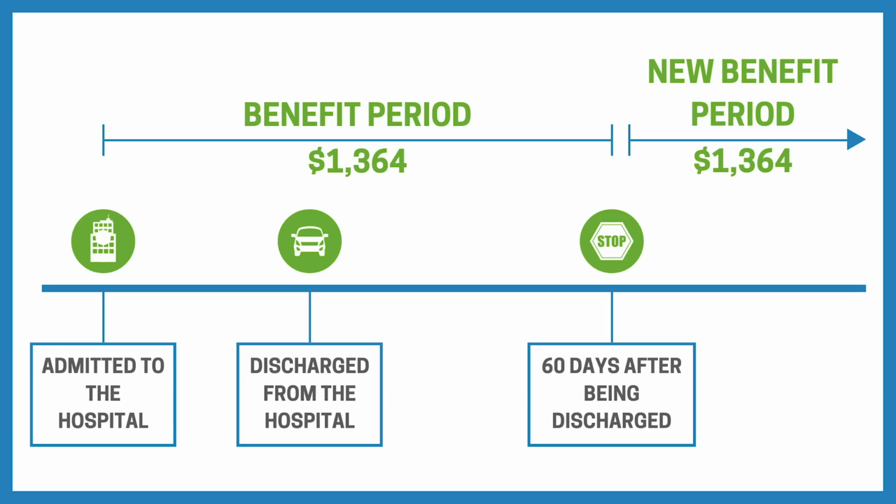You see, when you're discharged from the hospital, your benefit period will continue for 60 days after that. If you're not readmitted within that time frame, the benefit period closes. The next time you then go into the hospital, it will kick off a new benefit period and you owe the deductible again. So just be aware that multiple hospital stays in 1 year could result in you paying the deductible several times.